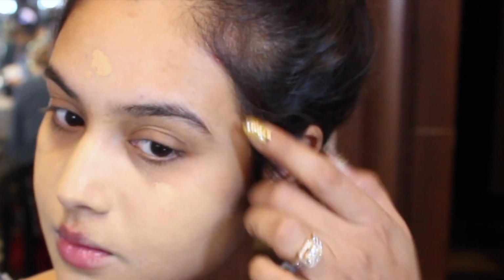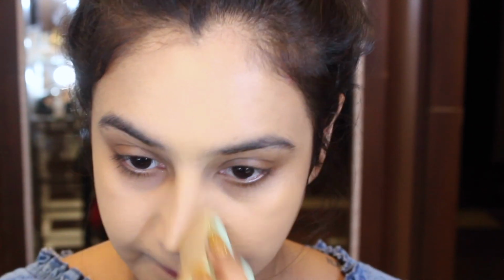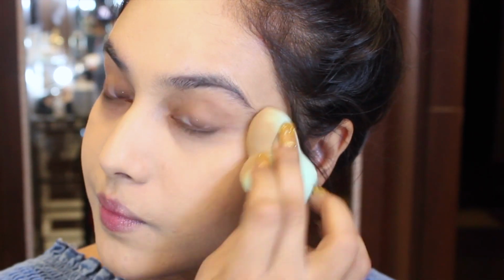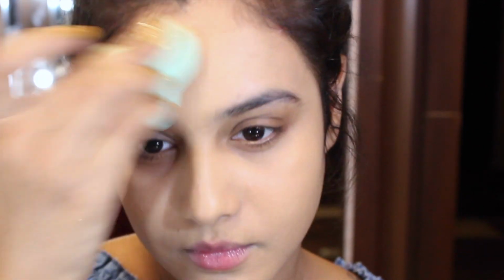And then after my blending and spreading is done, I'm going to take my beauty sponge and just make sure that everything is nicely blended. So here I'm using this sponge from Forever 21. I got this in a pack of 3. So it's a really good sponge. I also have the Beauty Blender, but it is as good as Beauty Blender. And plus it's really affordable.